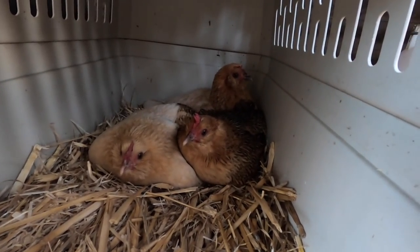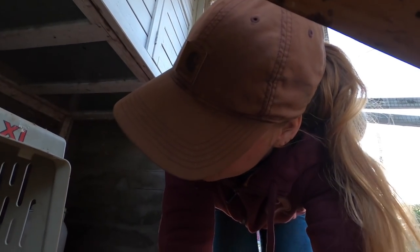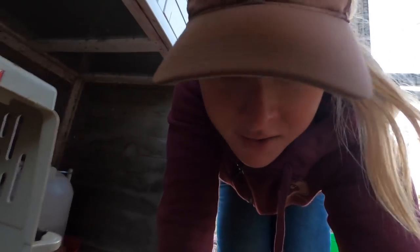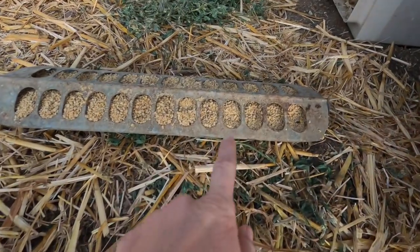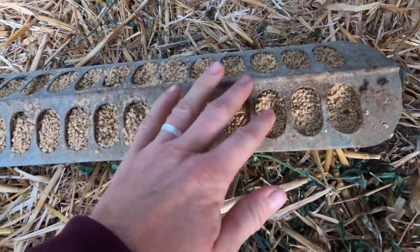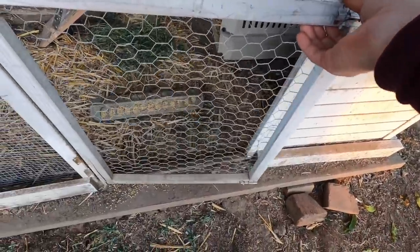They had four chicks last night. And I saw at least one more hatching. So I'm hoping there's five babies in there today. All right. And this is a nice little feeder for the babies because they can get in there. And obviously the big ones have no problem eating out of that too. Do they need to fix this door?